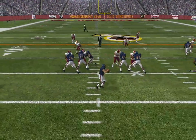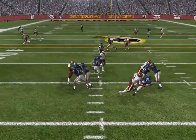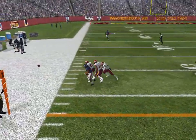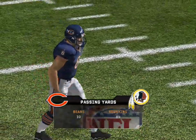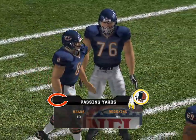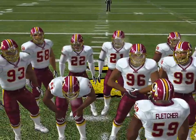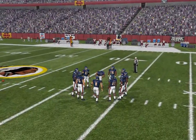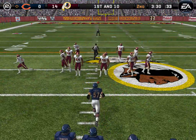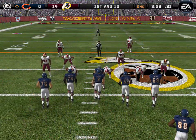The Redskins with a 4-man front going to the air on first down. Throwing on the run. And he's knocked out of bounds at the 47-yard line. You can't draw it up any better than that. Textbook first down. 1st and 10. Ball on the 47-yard line. Let's go, boys!